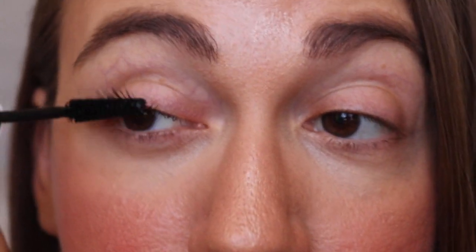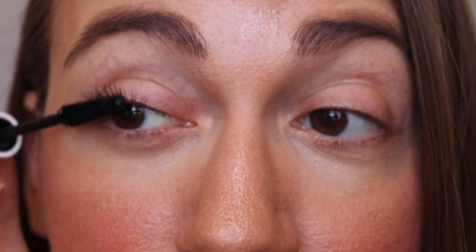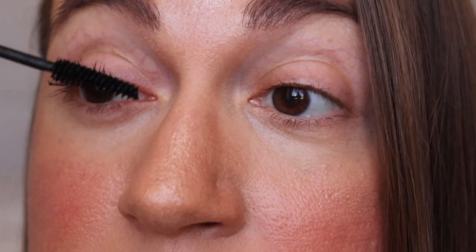I'm not a big fan of super big, chunky, clumpy, volumizing lashes. It's just not what I gravitate to. I like it sometimes, some looks call for it, but for an everyday, more natural look, this is perfect.